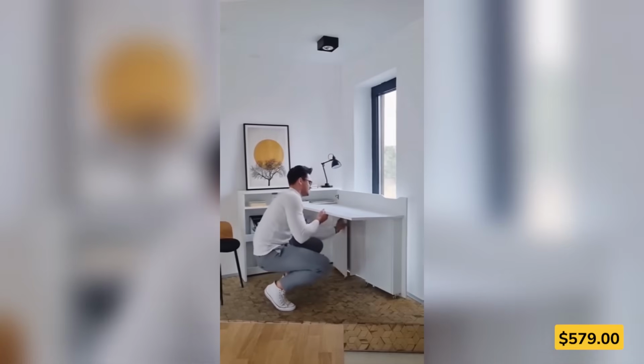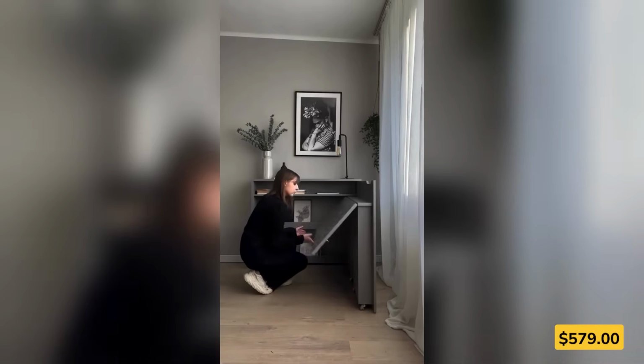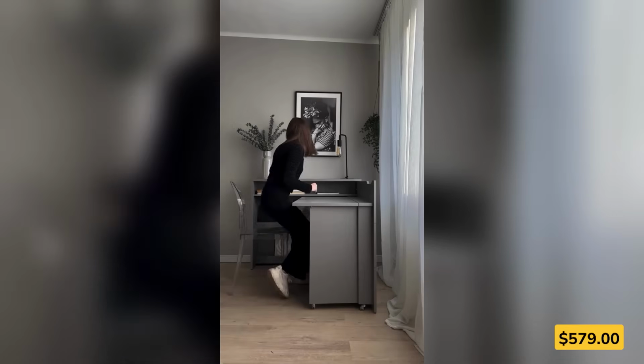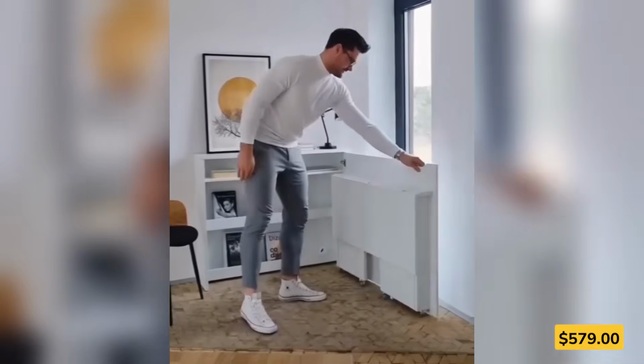3 hidden shelves hold books, documents, or supplies, so everything stays organized. With wheels for easy movement and a quick fold-up design, it's a space saver that works as hard as you do.